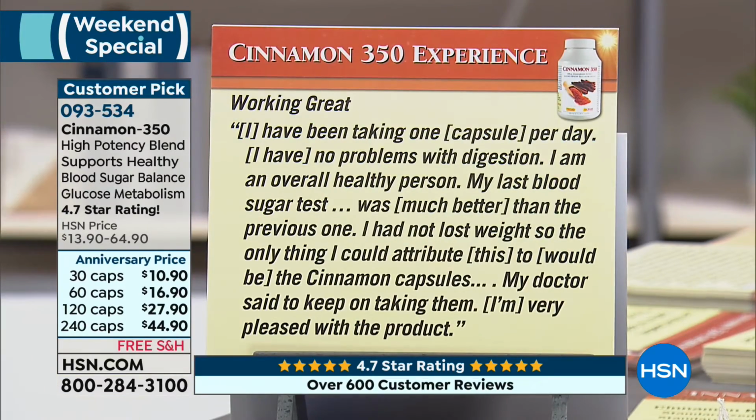"Great. Working great. I've been taking 1 capsule per day. I have no problems with digestion." And by the way, some cinnamon products can cause that, mine does not. You could read the reviews. "I'm an overall healthy person. My last blood sugar test was much better than the previous one. I'd not lost weight, so the only thing I could attribute this to would be the cinnamon capsules. My doctor said to keep on taking them. I'm very pleased with the product."